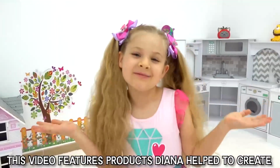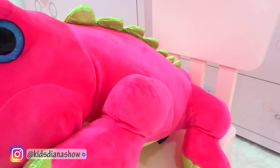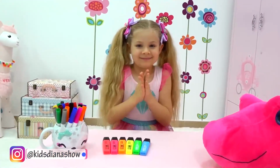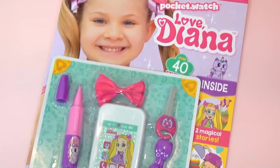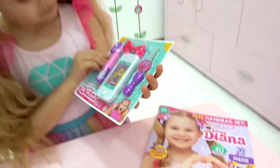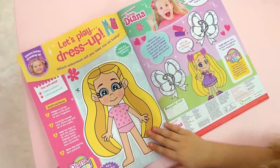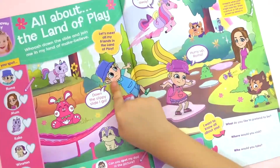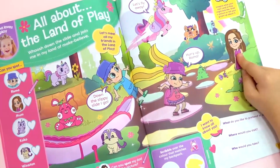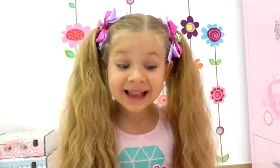Diana? That is me! I have a magazine for you. Magazine? Wow, it's my Love Diana magazine! And the magazine comes with a toy. Diana dress up. Me and Roma. And my mommy. Puzzle. I like puzzle.